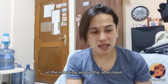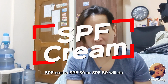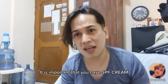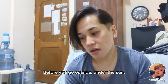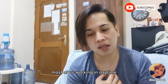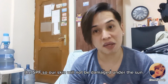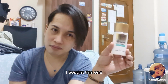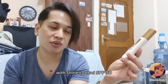In the morning, ang i-apply niyo naman after ng moisturizing cream is SPF cream. SPF 30 or SPF 50 will do. So, I bought in the market. Mahalaga, meron kang SPF na cream na ilalagay bago ka lumabas sa arawan. I know naman, most of us working in daytime, we need really these barriers or protection, the SPF, para hindi masira yung skin natin under the sun. I bought this one, L'Oreal UV Defender Daily Anti-Aging Sunscreen with Shine Control SPF 50.